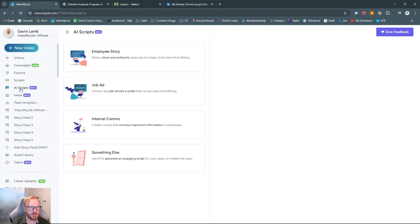So we've developed an AI scriptwriter to help your employees get a starting point for what they might like to say. We still want to maintain that authenticity, and it's important to note that we're not advocating for just reading any old AI generated script verbatim. But unanimously, everybody found that it was far easier for them to look at a suggestion and then make edits and tweaks to that than it was to start from scratch.